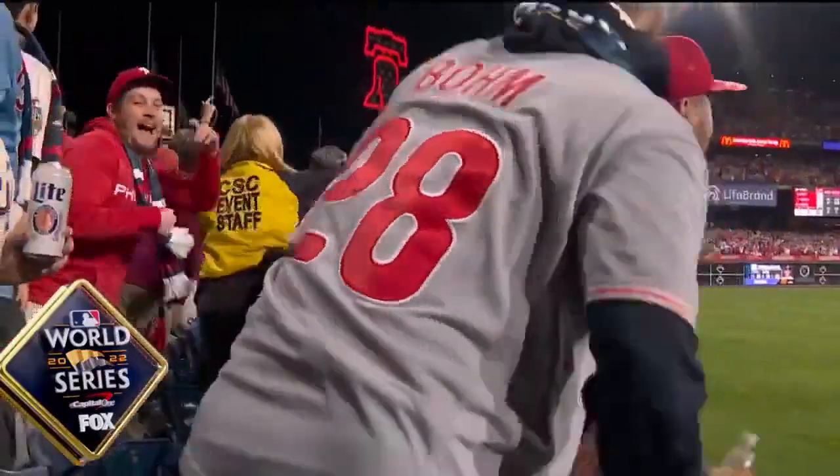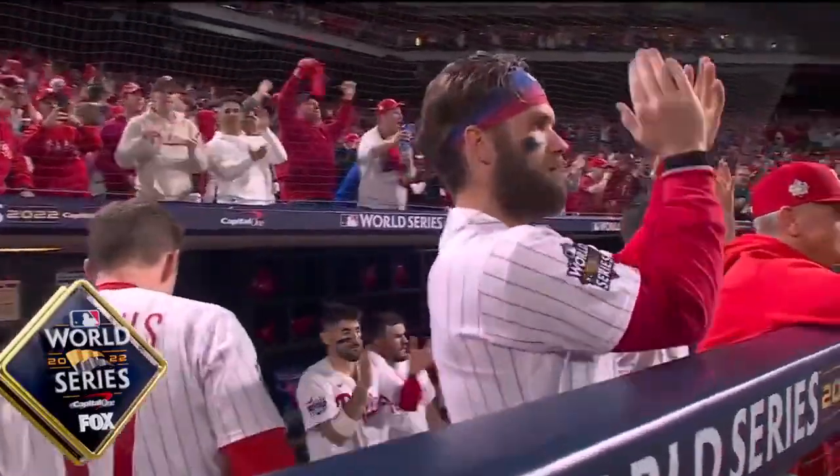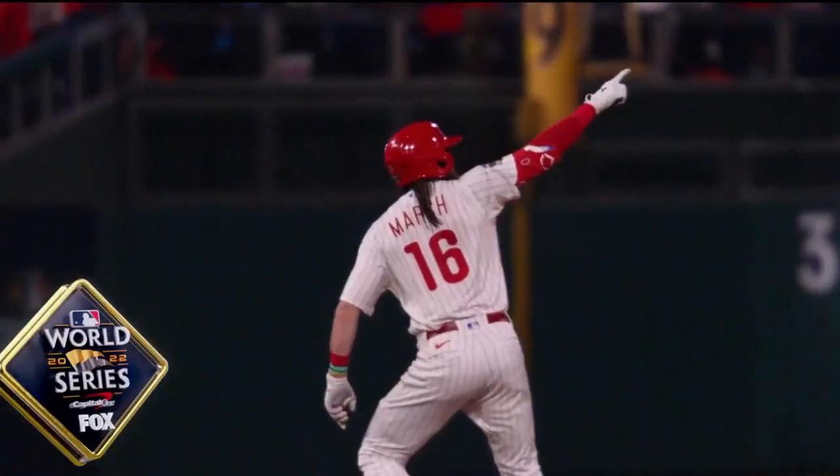Over Alvarez and gone. Ambush. 3-zip. The 3rd home run for the Phillies.